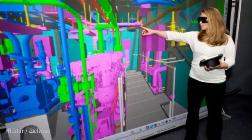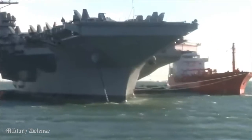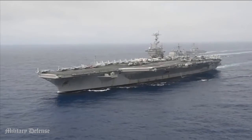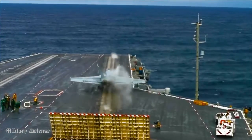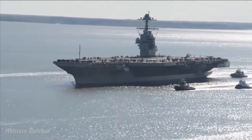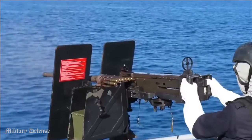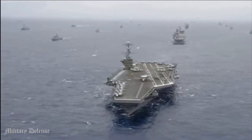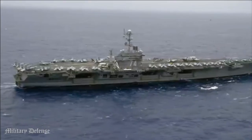The USS Gerald R. Ford was designed, in part, using virtual reality. One of the most interesting aspects of the USS Gerald R. Ford is the fact that virtual reality played a major part in its design. To design and plan the construction of the Gerald R. Ford class of aircraft carriers, Newport News Shipbuilding, a subsidiary of Huntington Ingalls Industries, employed a full-scale three-dimensional product model created in Dassault Systèmes CATIA V5.